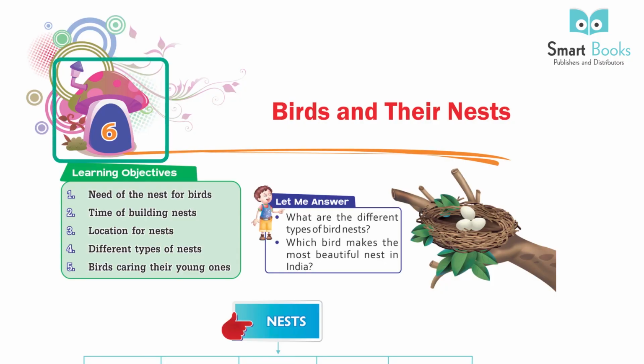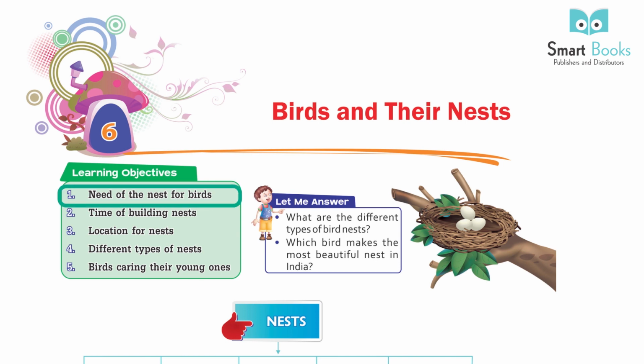Chapter 6, Birds and Their Nest. Learning Objectives. 1. Need of the nest for birds. 2. Time of building nest. 3. Location for nest. 4. Different types of nest. 5. Birds carrying their young ones.